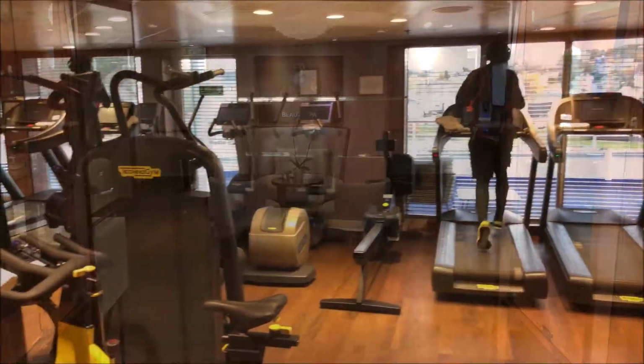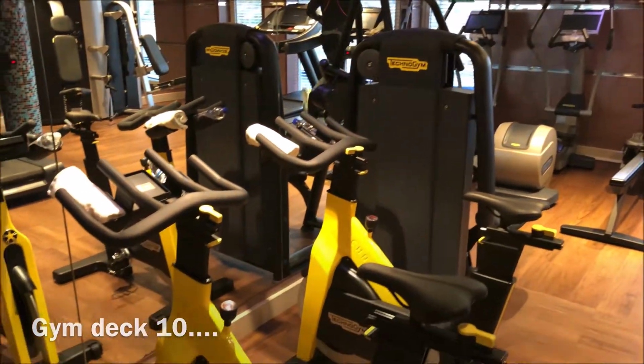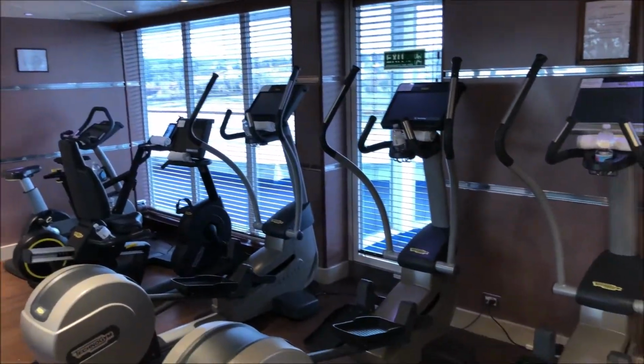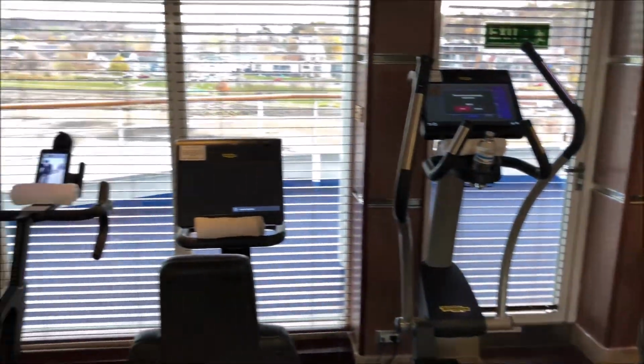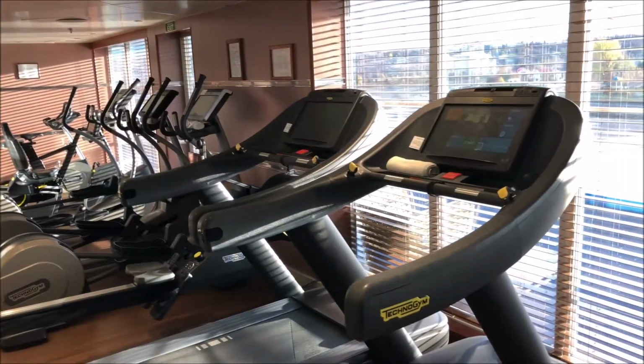There's a spa on board on deck 10, which is fabulous, but it's 5-star prices too, about $200 for a massage. But there is a gym. It's quite small, but it has everything you could possibly need. And the days I went, it was relatively empty, so that's good.